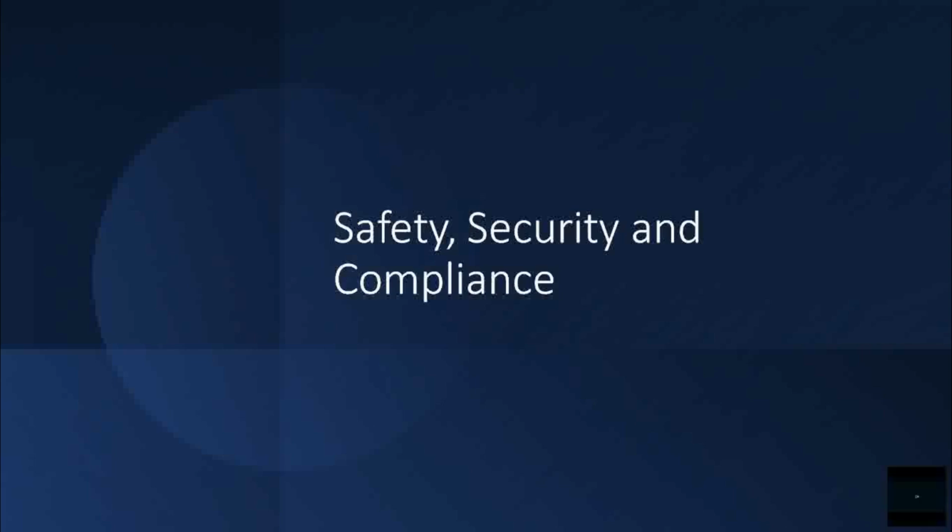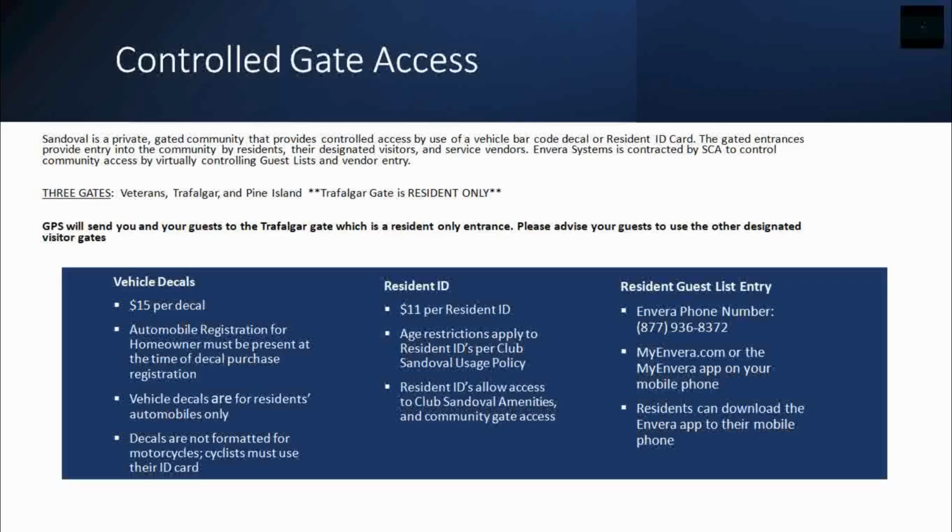Let's move on to the safety, security, and compliance portion of the presentation. All right, so we do live in a gated and private community that provides controlled access by use of vehicle barcode decals or resident key cards. The gated entrances provide entry into the community by residents, their designated visitors, and service vendors. Envera's system is contracted by SCA to control the community access by virtually controlling guest lists and vendor entry.